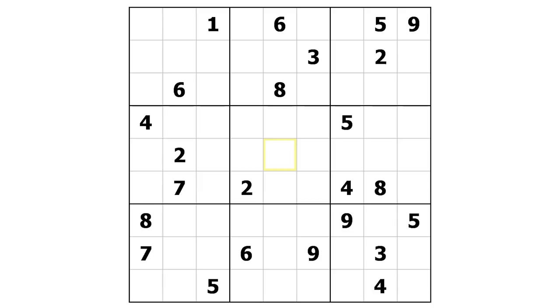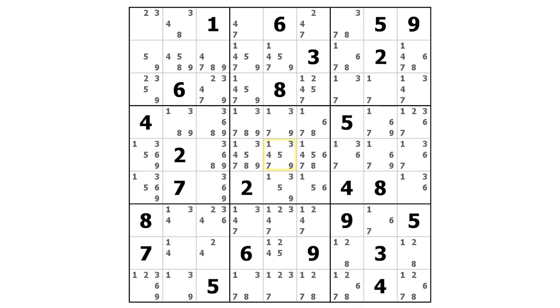It has 24 givens, and now let's display all the candidates. And there they are. And what I'll do is every time I use a particular solving technique, I'll show the corresponding tutorial number from my complete course in the upper right-hand corner, so if you don't fully understand what I'm doing, you can go back and watch those videos, which will provide you with clear explanations, okay?